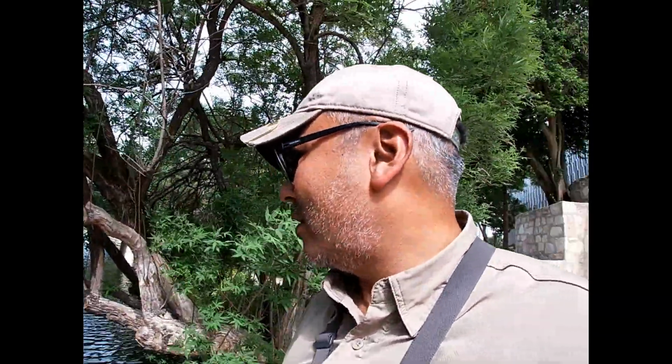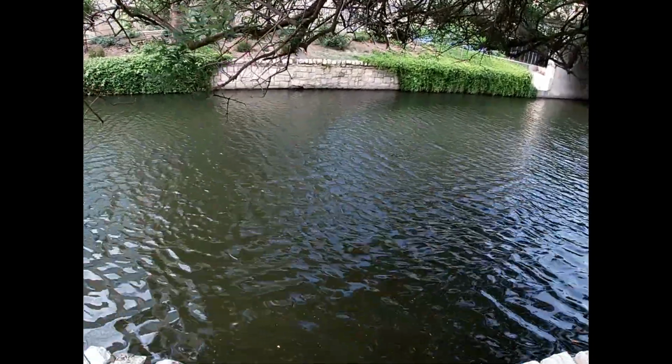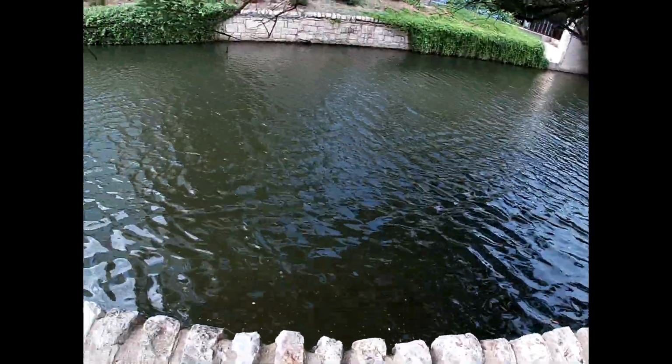We may see some on beds, but I don't know. Water clarity doesn't look that great. I apologize for the wind. It's getting a little windy out here, but just take a look and you can see clarity is not the best. But I'm gonna go over exactly what I do and exactly how I try to catch as many bass as possible. So just stick with me, and let's get after it.